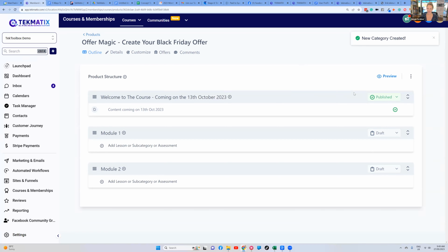What I'm going to do is make sure this first one is saved to published, because then when people buy this thing and they jump in, they will see that the course is coming soon and what date. But these two, or anything after it, is set to draft. And draft means they won't be able to see it. So you can start beavering away, building out your content, adding your lessons. You can be busy here uploading everything whilst people have just sat here.